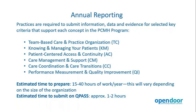So we're going to dive into the details of annual reporting and what you're required to report. You're required to submit information, data, and evidence for selected key criteria that support each concept listed here below in the PCMH program. How you're required to report data varies from criteria to criteria.